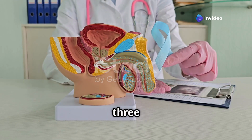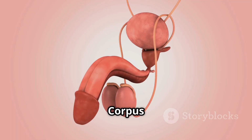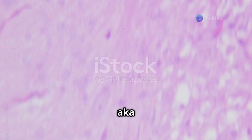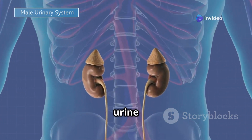The shaft has three main chambers, two sponge-like corpora cavernosa that fill with blood during an erection, and one corpus spongiosum surrounding the urethra. The glans, aka the head, is a nerve-ending powerhouse, and the urethra, it's the body's multitasking exit ramp for both urine and semen.